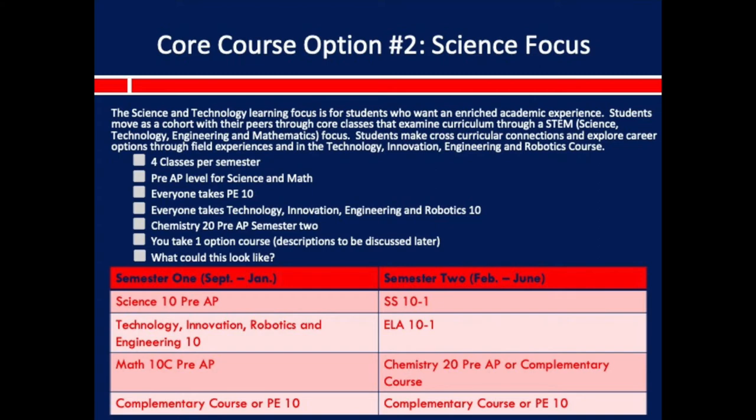So there's a sample schedule here, so maybe you have your math and your science pre-AP and this new tech course and an option or phys ed 10. Second semester you might have your English and social and that special Chem 20 pre-AP just for you guys, or your option course if you decide that's not a good fit, or sometimes you meet with your counselor and really personalize it from there. And then you'd have your phys ed or your complementary course in second semester if you haven't taken one or the other.